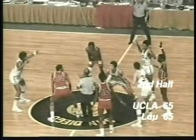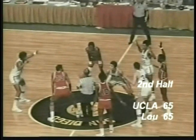34 seconds to go. UCLA has the ball, and Denny Crum is signaling for a timeout. So we've got a timeout on the floor. And the score, Louisville 65, UCLA 65. Bruins got credit for the timeout with 34 seconds to go, because Button had touched the ball and it went out of bounds.